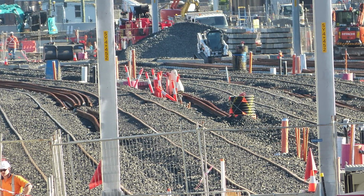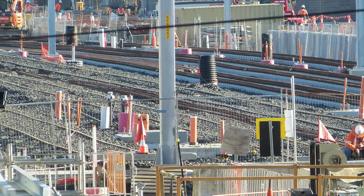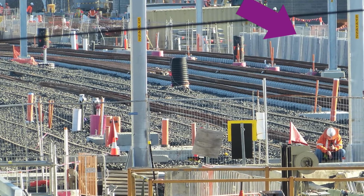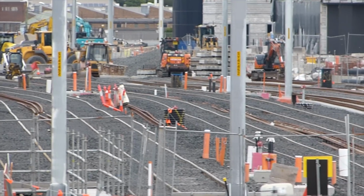Here are sidings 1 to 4. And now sidings 5 to 7, which are currently sitting on the bottom ballast. The top ballast will be added shortly. Siding 8 is behind this wall. This is now on the 5th of June.